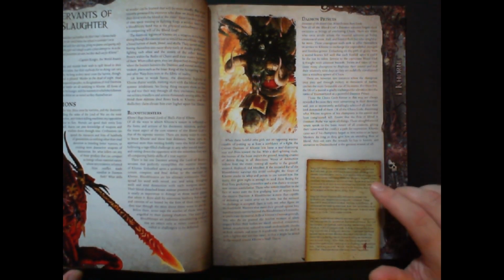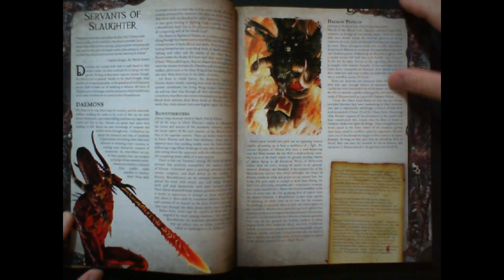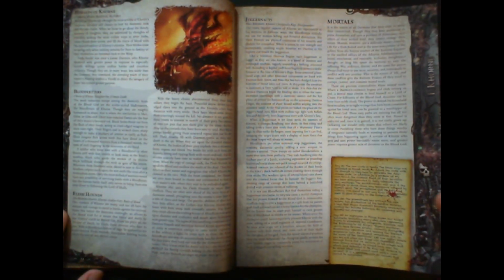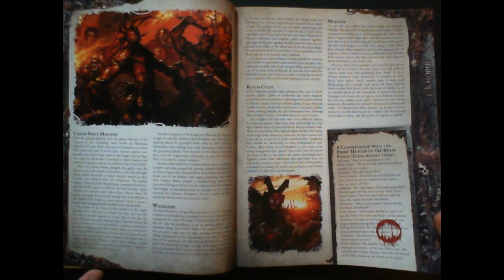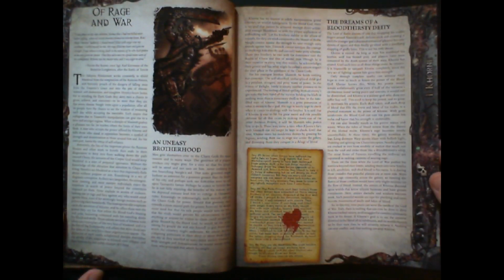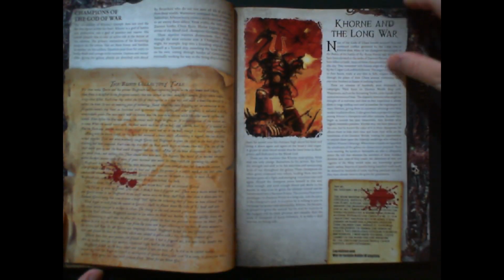Unfortunately, this book doesn't provide rules for you being able to actually play demons or bloodthirsters or demon princes, but they are detailed here in abundance. Gets into mortals, mutants, blood cults, war bands, chaos space marines. More fluff, more backstory and information.